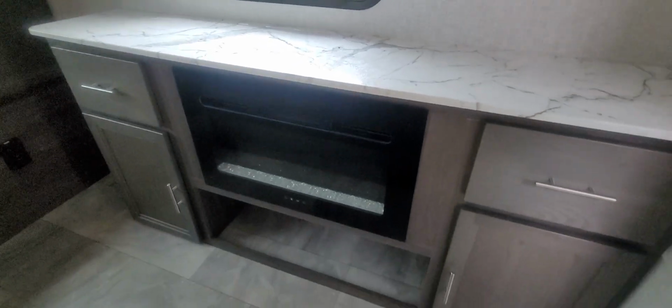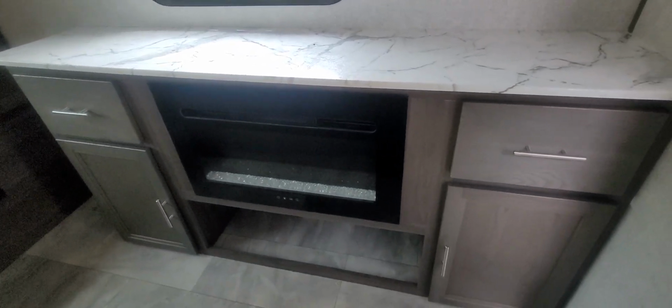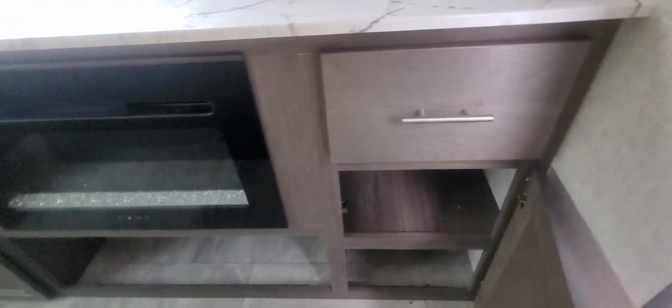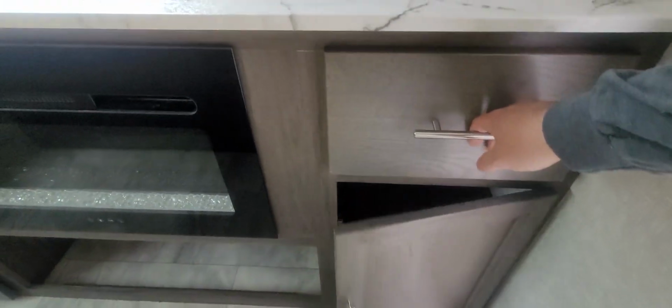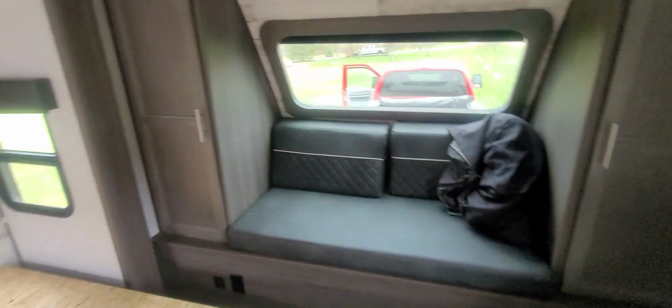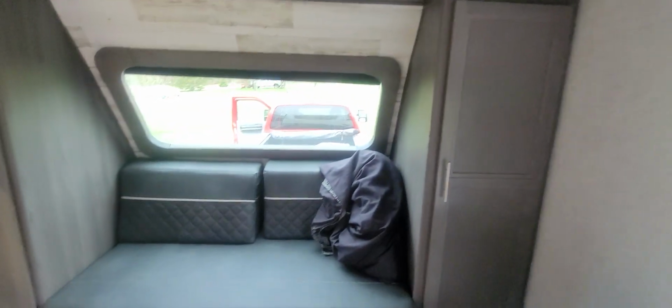This also has a fireplace, same remote, can operate both. That's very nice, especially if you're in a chilly time of year and camping. There's a his and hers cupboard and drawer on either side, pretty spacious. And then there's also his and hers wardrobes on either side, and those go back quite far. There's a hanging rod in there. You can get a lot of stuff in there.